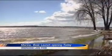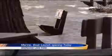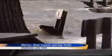Well, we have some good news for you on this Saturday morning. The Marina and the boat launches at Onondaga Lake Park are finally reopened. They've cleaned up all the debris, so they are ready for boating season. And it is just in time for National Safe Boating Week.